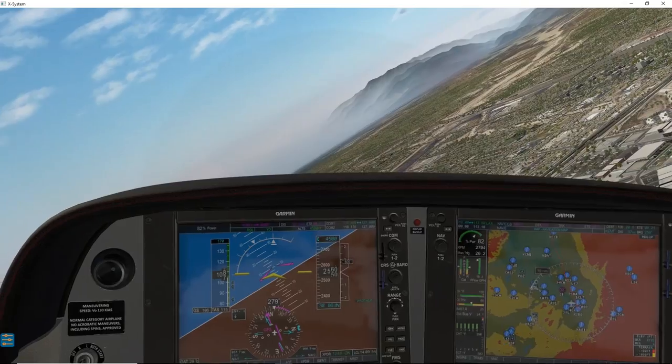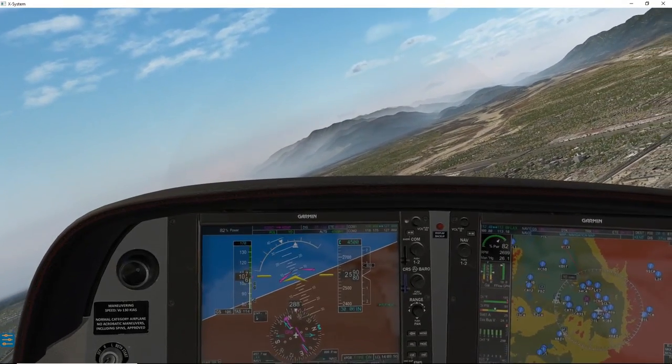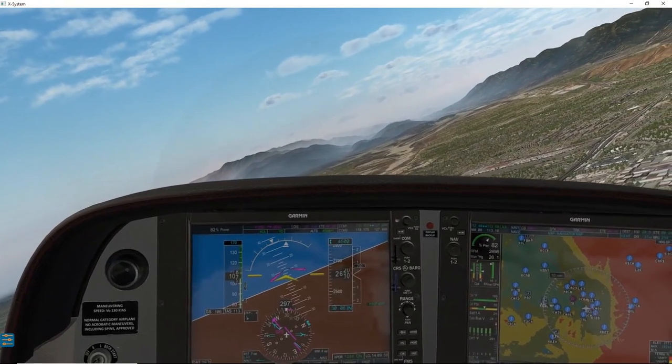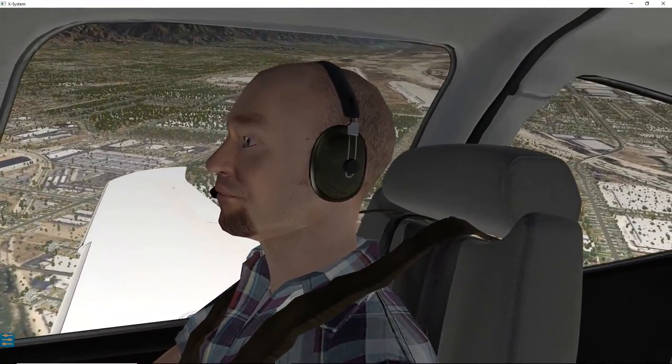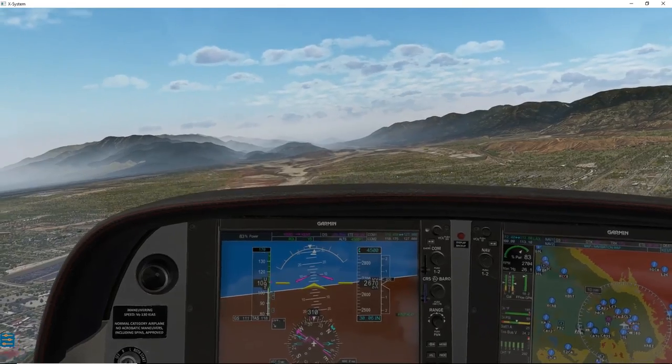All this bouncing around. 7,500, 10 miles out. ILS 26 left. A little bit too steep on that turn. Tower, 26 left clear to land. 26 left clear to land. Southwest 1809.